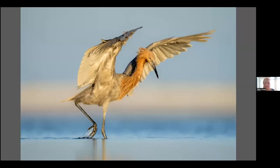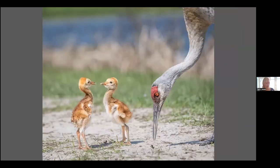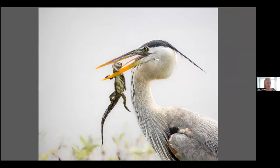Don't worry, beach happy. Reddish Egret, Fort DeSoto. It's breakfast time, Sandhill Cranes, Orlando Wetlands. The Last Tickle, Great Blue Heron with American Alligator Appetizer, Circle B.